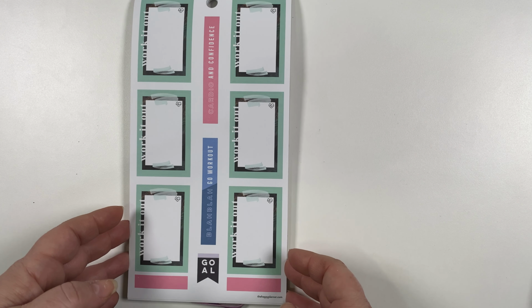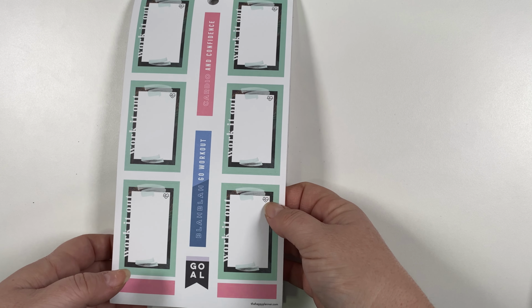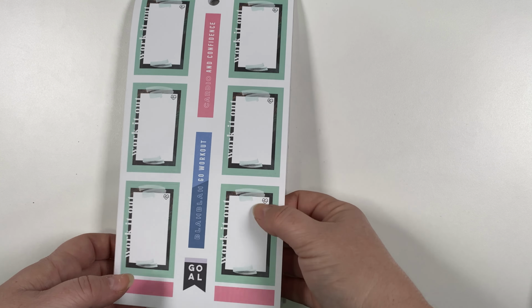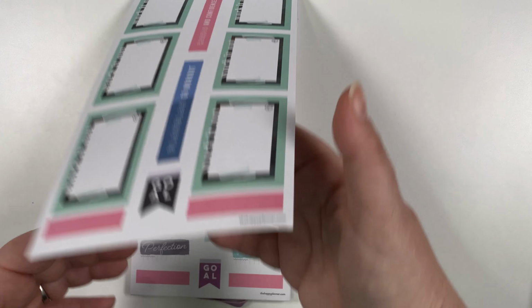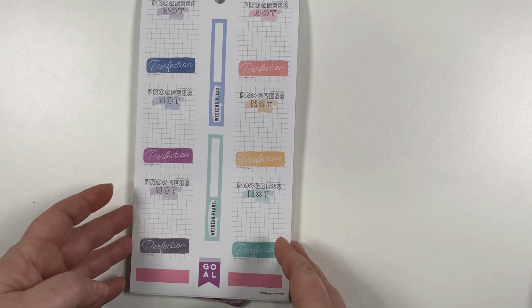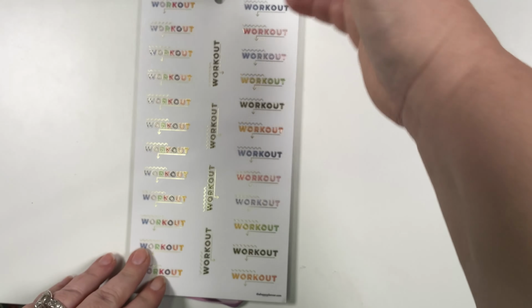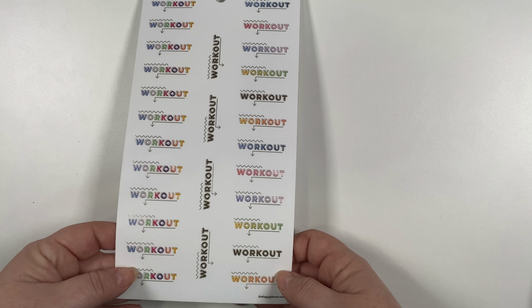And this is Work It Out, with just a box that you can write things in. Oh, it's got a little heart rate monitor, so you could track your heart rate. You could do a lot of different things in this book. Cardio, go work out. That's really cool. And then progress, not perfection, which is so important for me to remember. Sometimes I get way too obsessed.